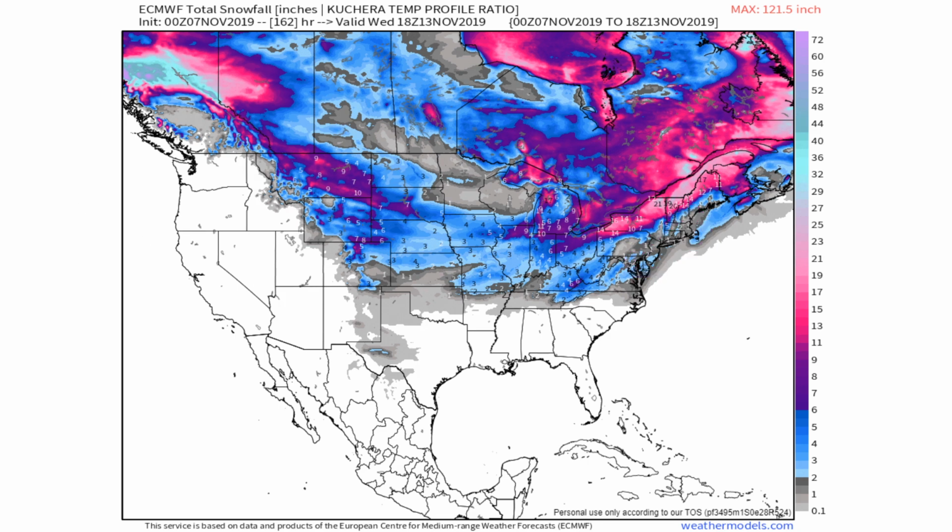The European is really like the middle model. It doesn't show too much snowfall, and it doesn't show too little snowfall, and that's why I'm agreeing with the European the most. About 1 inch from about D.C. all the way through Boston. So nothing too much, nothing too notable, but definitely your first accumulating snowfall.